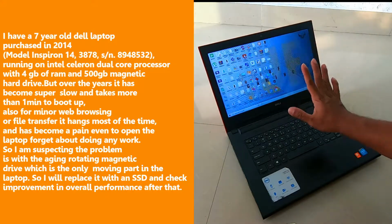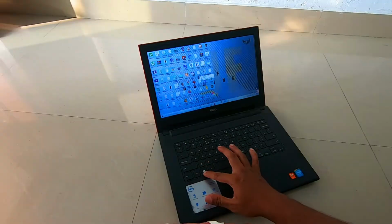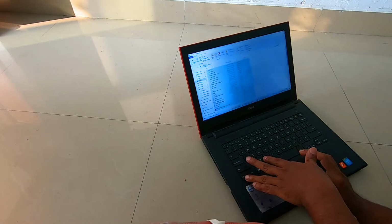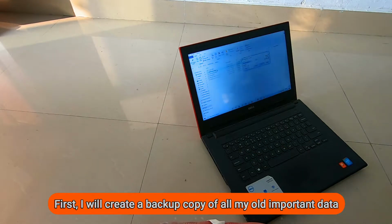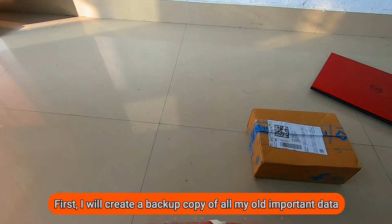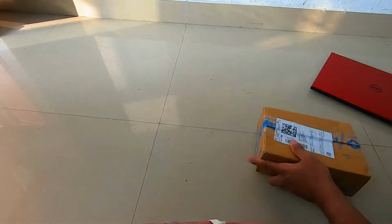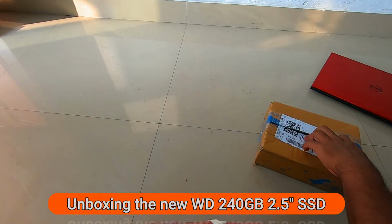So I am suspecting the problem is with the aging rotating magnetic drive, which is the only moving part in the laptop. So I will replace it with an SSD and check the improvement in overall performance after that. So let's do it. But first I will be backing up all my old data, and then we'll proceed with the hardware upgrade part, that is SSD installation. And this is the 240GB Western Digital Green SSD which I am going to install.